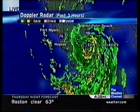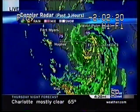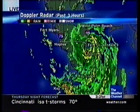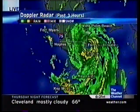The area, producing some very strong winds. Within the past hour, we've had a gust up to 68 miles an hour. And again, as you can see from the radar, a lot of rain from this, and the rain and the wind are going to be some big problems as strong winds gust around.